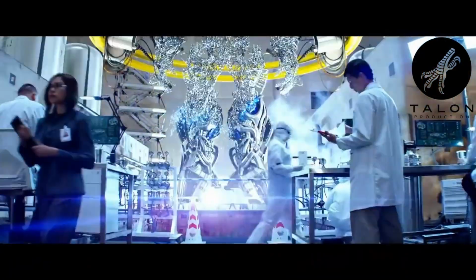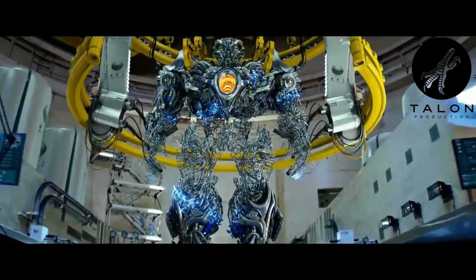I modeled Galvatron after Optimus Prime. Why does he keep looking like Megatron?